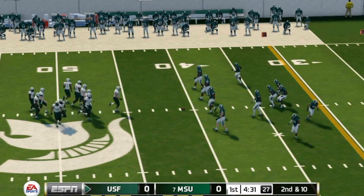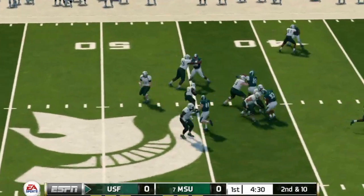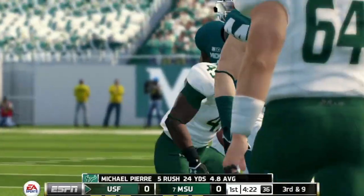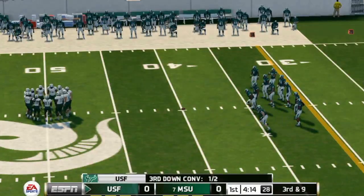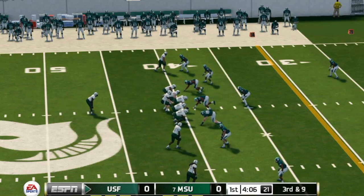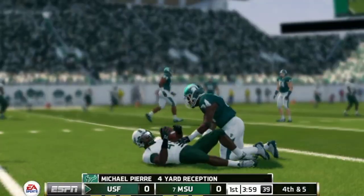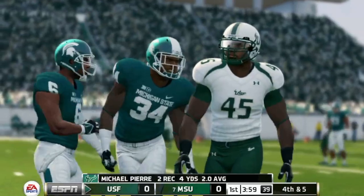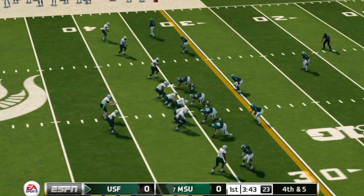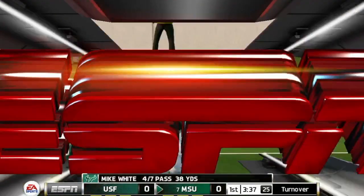Second down and 10 to go. Ball on the 41-yard line. He's taken down around the 40-yard line. Quickly to the tailback. And they make the stop at the 35-yard line. So they're going to go for it here. Gets rid of it quickly, and that was almost picked. And they'll take over on downs.